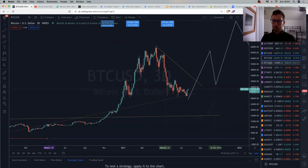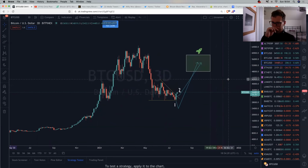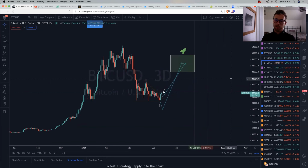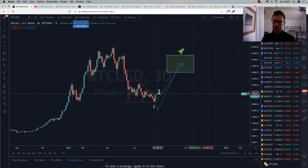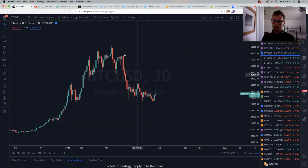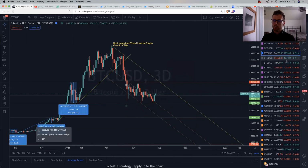So I'm going to start with our baseline model, which is the one we've been following. This is based on the halving, and it's based on the fact that we expect this cycle to be approximately the same length as the last cycle, because that is what the data is currently showing us. Quick note on our two scenarios: we had a final capitulation or a recovery up into the launchpad zone. We'll talk about that in a second. It looks like we're following scenario 2, but we remain open until we head back up past the most important trend line in crypto, which is currently coming in around 42,000.